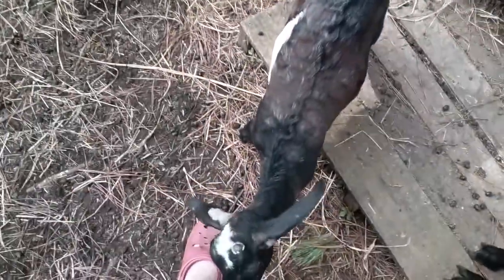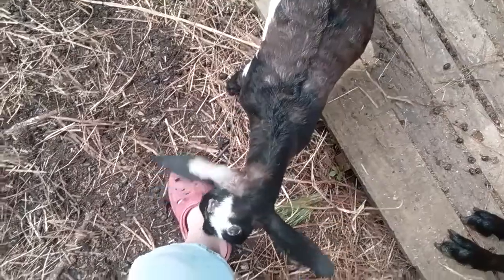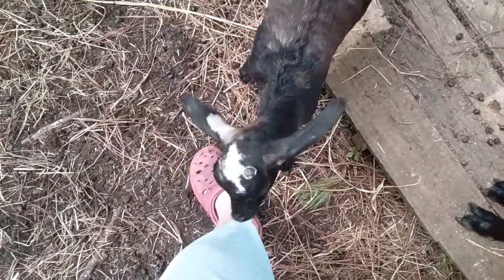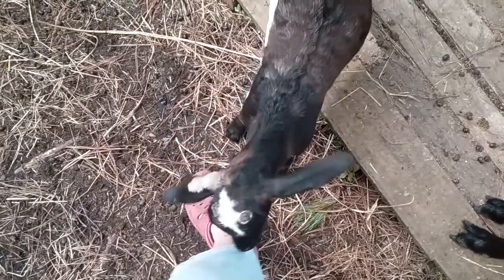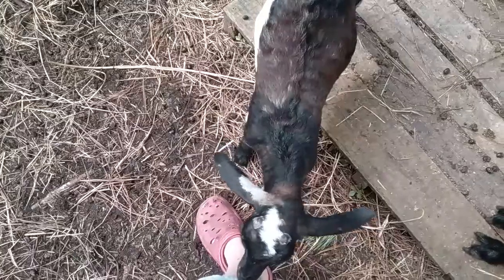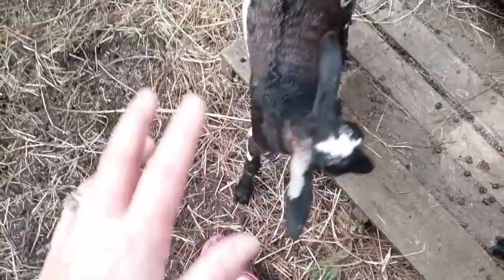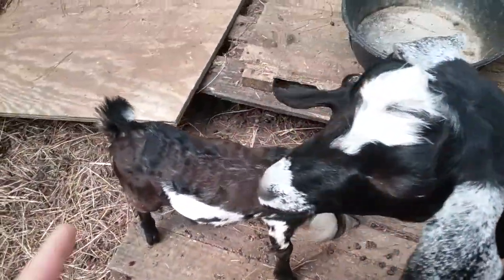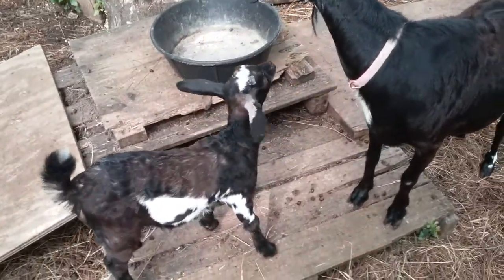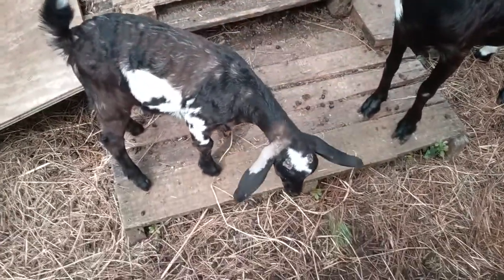Look at this. Who says you can't have really sweet hand-tamed goats if you don't pull them off your mama goat? Look at this. She's fully on mama. We don't bottle feed our babies. I don't have the time or the energy to do that unless it would be an emergency. And even in an emergency, I'd try and get them back on mama if I could.